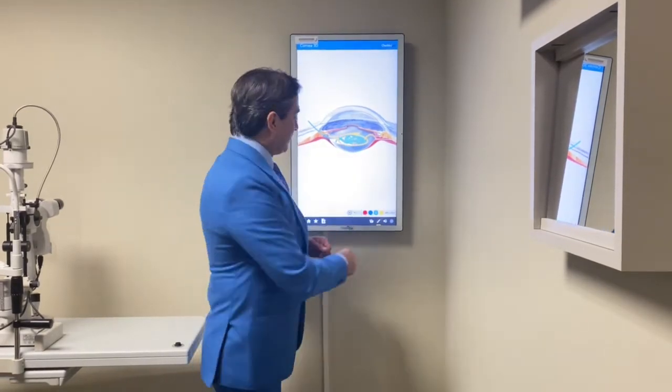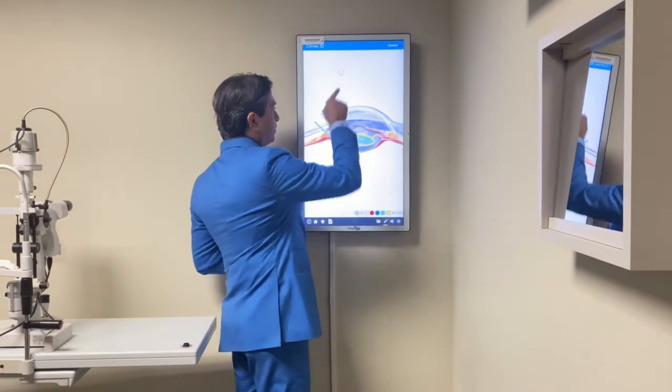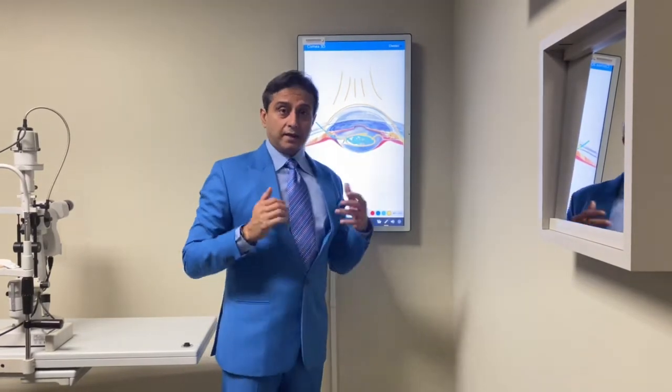Additionally, again, if there's any residual error, or if it's so extreme, I can add to this by doing LaZrPlastique on the cornea, and again get you to excellent vision. So nearsighted patients can be helped.